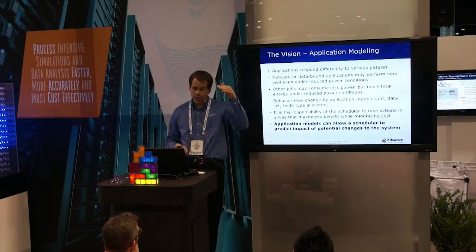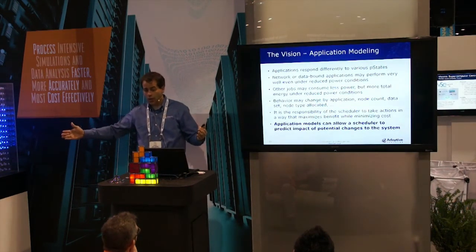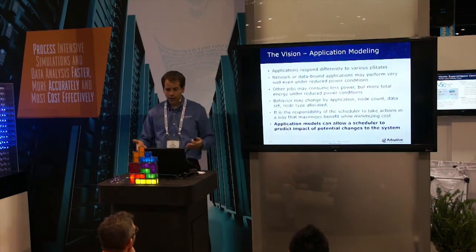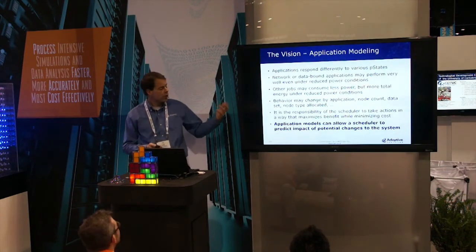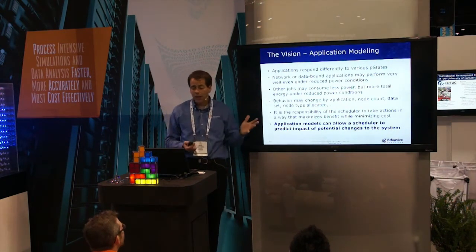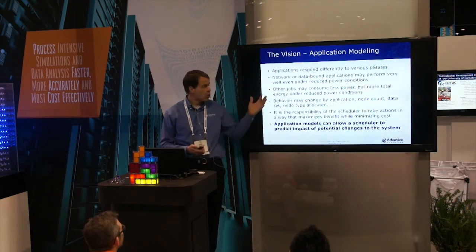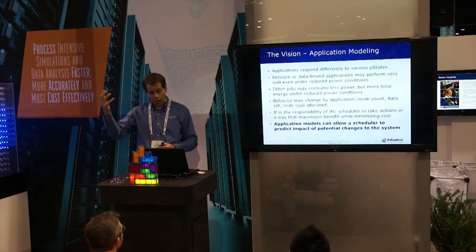If I lower the P-state such that I'm using 10% less power, but I actually make it run 3 times as long, I'm not really doing anybody any good, right? The users will be mad, the site will be mad because they're actually spending more power, more energy, and they're getting lower throughput. So you have to begin doing application modeling, and some of the enhancements we're doing in conjunction with NREL will enable this application modeling so we can understand, if I do this to the application, what will happen.